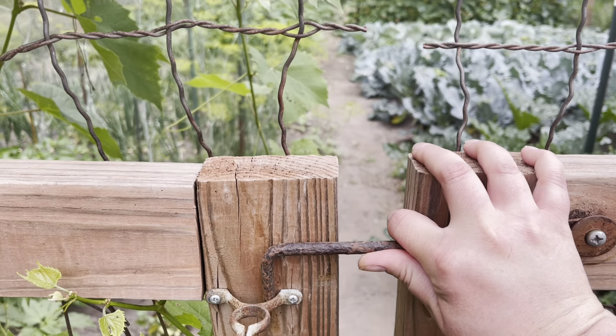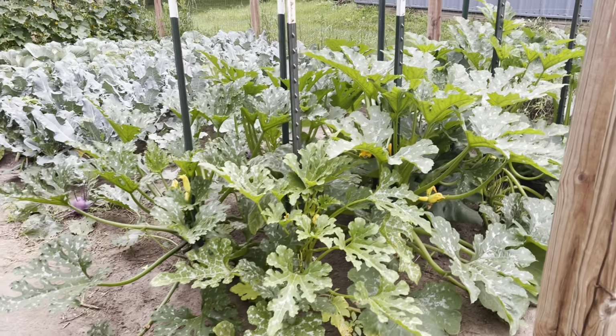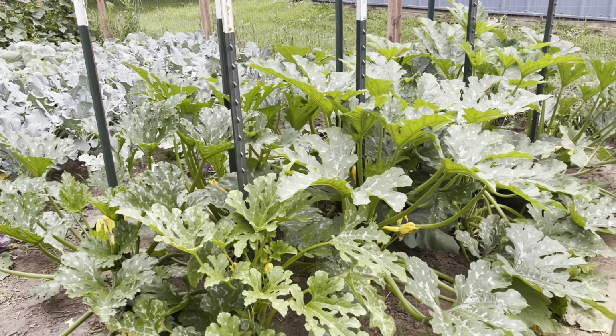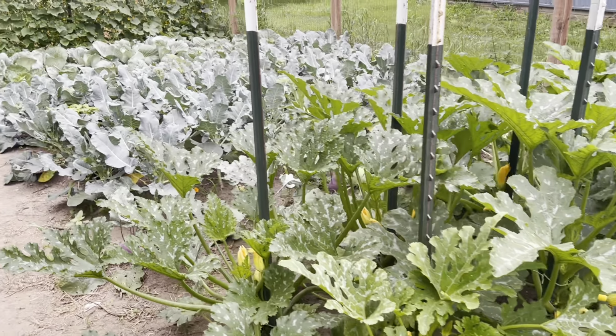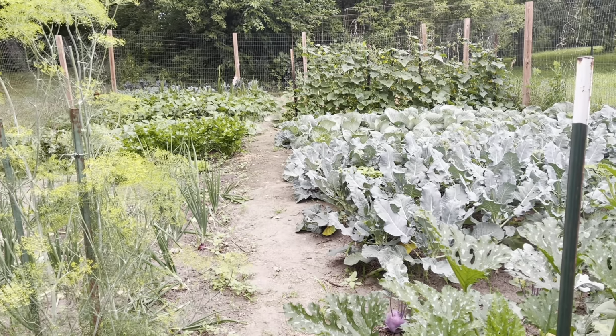If you're new here, I am in Wisconsin, zone 4, which means that we have a pretty short growing season. We pack a lot of gardening into a small amount of time, preserve all we can, and then ride out the winter. This garden that I'm in now is our kitchen garden.